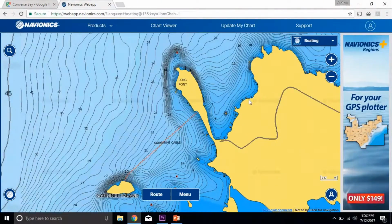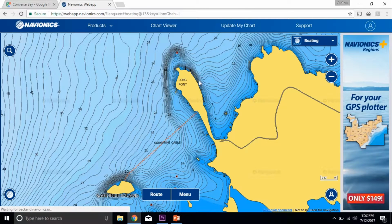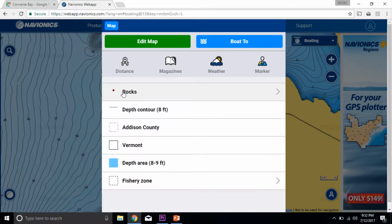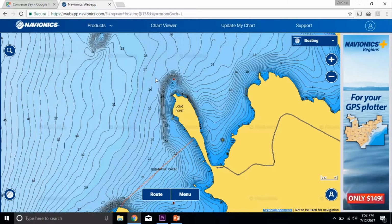So I've literally never fished on here before. I fished on here last year, and it was kind of a lost cause. Another thing is right here, I have a point with rocks on it. You click on that, and that symbol means rocks, which is kind of cool. So I have rocks, shallow water, kind of a bay here, and some docks.